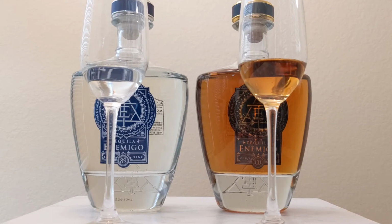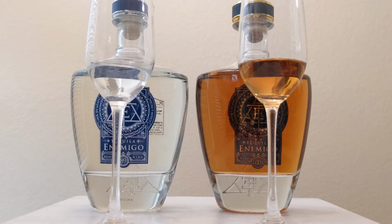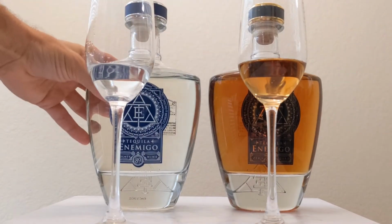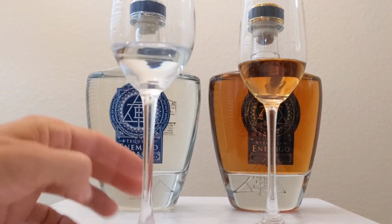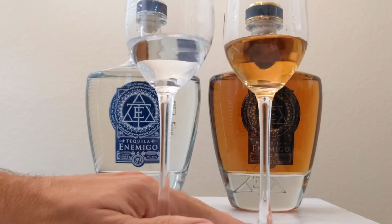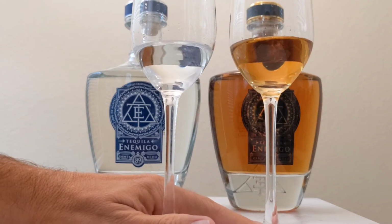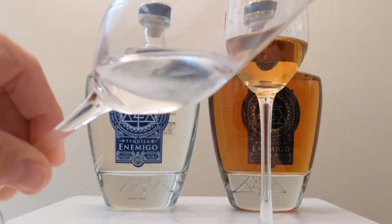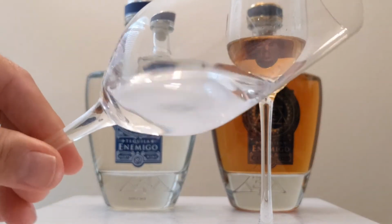All right, everybody. So it's been about 5 minutes. Let me get these back in, centerpiece right there. Let's bring this forward and bring this forward. I love doing side-by-side comparisons. We poured a little bit more of that extra añejo. But you can notice in this añejo, this is a cristalino. Remember, this is not a blanco.